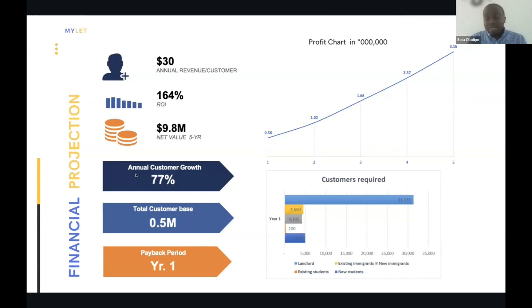So right now we actually have service level agreements with our service providers, which protects us from competitors, because what we are doing is we are going all the way around. We're not just staying in Canada, we are going back to where the immigrants are coming from, those countries, and that's where we are starting our journey from. So we have an agreement with them, which basically protects us. That's one thing.